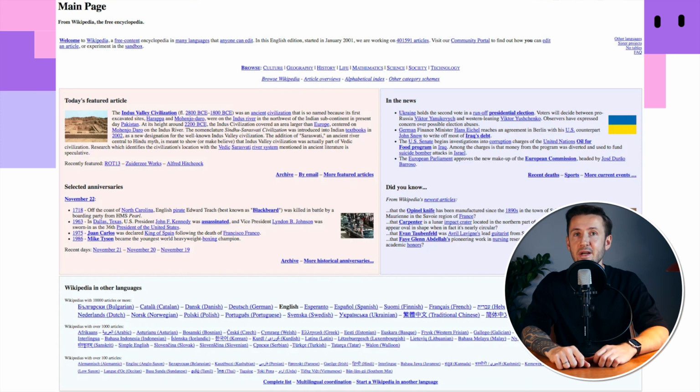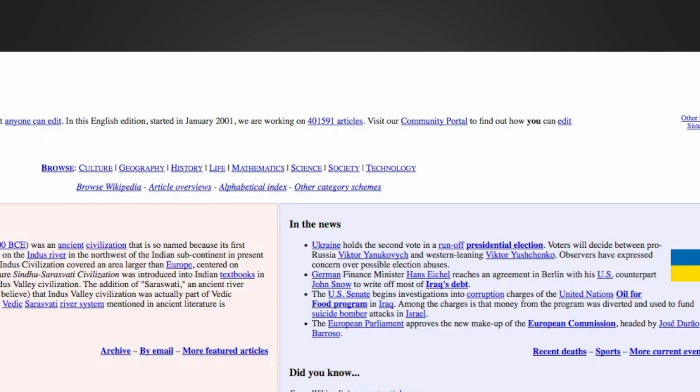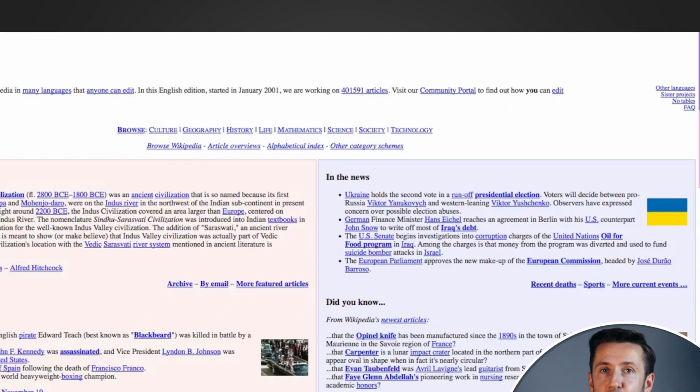There is also an expansion in the category schemes with more specific breakdowns for different fields of knowledge. This is a direct response to user needs. As the encyclopedia grows, the way it's organized must evolve too. It's about making sure that users don't just have access to information but can also find it without friction.